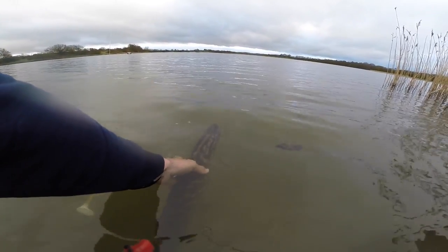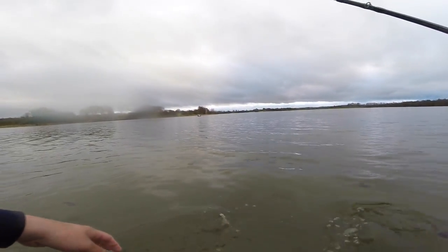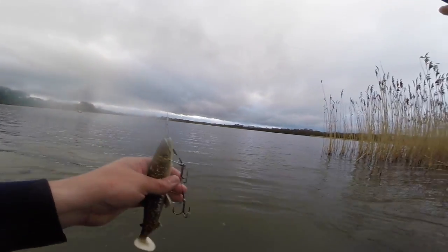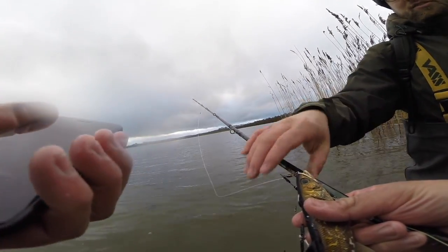Pike eats pike, of course. Ah, that's the fifth one, that. Look, quite big in those pictures. Does it? If I look through them. No, I ain't wet. Not even wet.